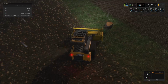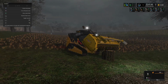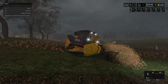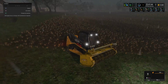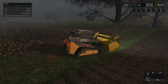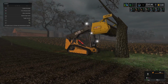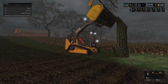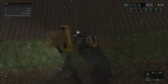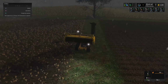Why won't this one grind out? Come on. Can be a bit temperamental with some of these trees. Works a lot better with the fir trees, but it should work with these as well. There we go. That should be enough. There we go. So sometimes it's just about finding the right angle. So let's do the same with this tree here as well, to get this one ground out. Once again, gotta find the right angle.